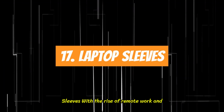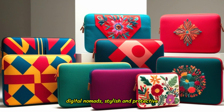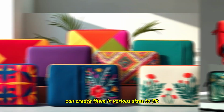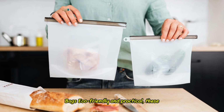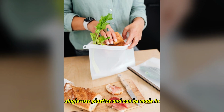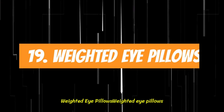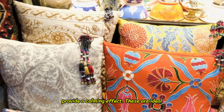17. Laptop sleeves. With the rise of remote work and digital nomads, stylish and protective laptop sleeves are a popular product. You can create them in various sizes to fit different devices. 18. Reusable snack bags. Eco-friendly and practical, these reusable snack bags help reduce single-use plastics and can be made in fun patterns or food-safe fabrics. 19. Weighted eye pillows. Weighted eye pillows filled with lavender or flaxseed can provide a calming effect.